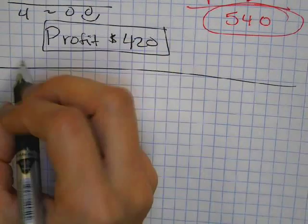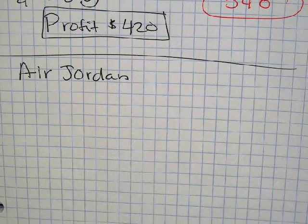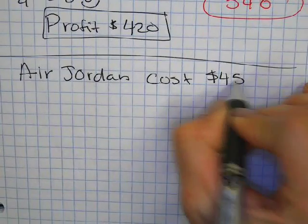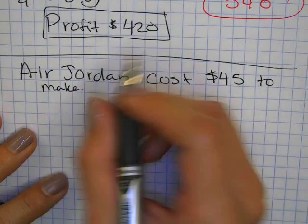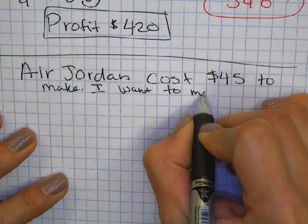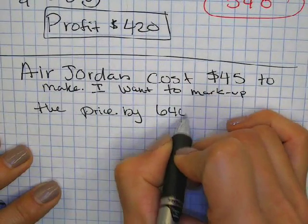All right. Let's say I got some Air Jordan something. They cost $45 to make. I want to mark up the price by 640%.